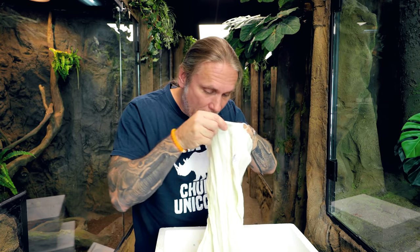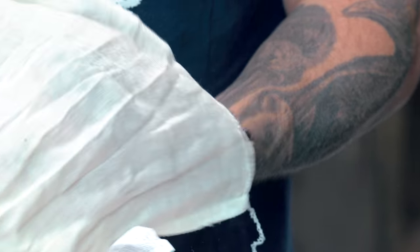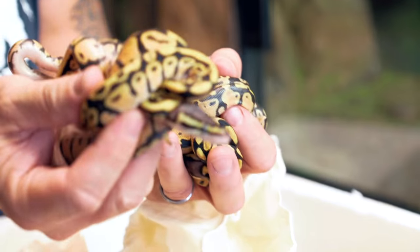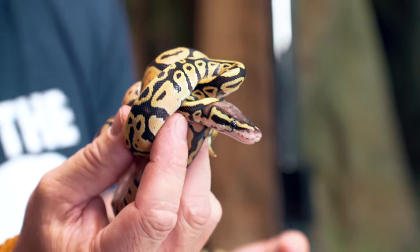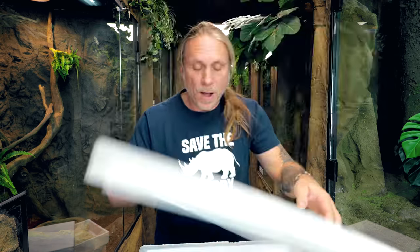Let's see what we have in this bag. Okay, it looks like some more pastels, but it looks like these pastels have actually shed, so at least some of them have shed. And you can kind of see, again, with the shed, just how absolutely gorgeous they are. I mean, it's just a really pretty snake, right? First box down, pretty average stuff, you know, the stuff that I was looking for. I know we have some bangers in this shipment too, so let's move on to box number two. Box number two!